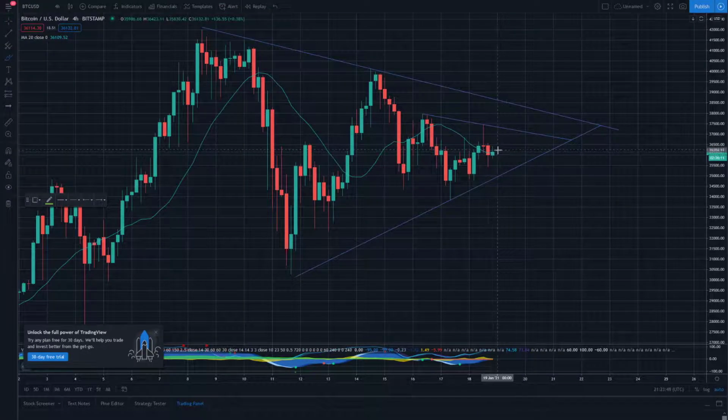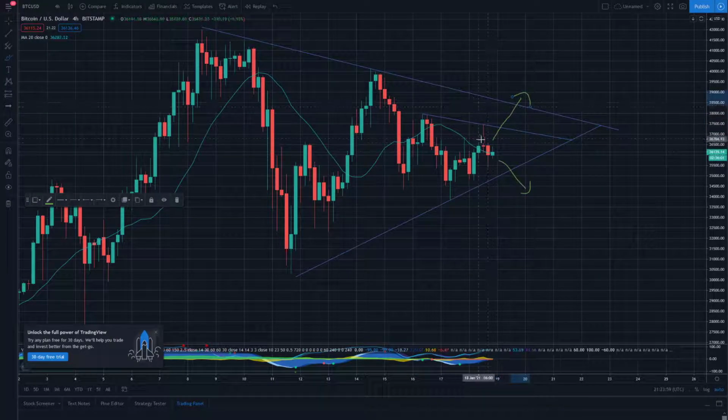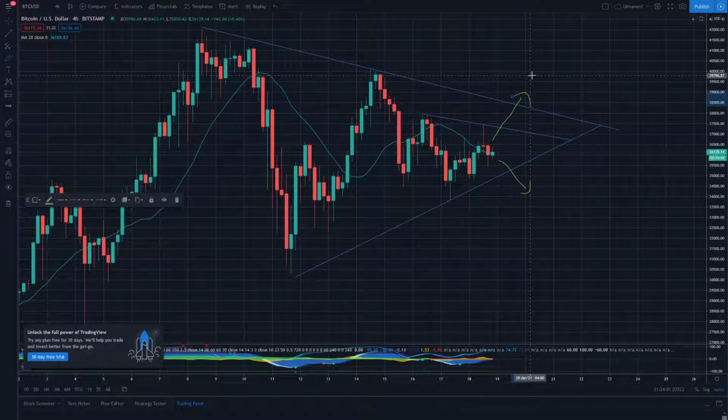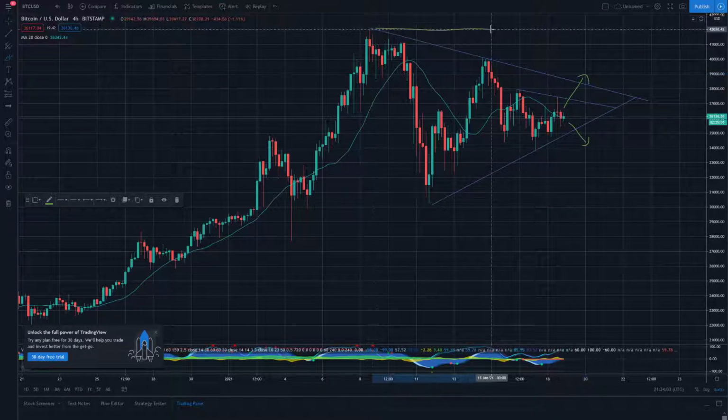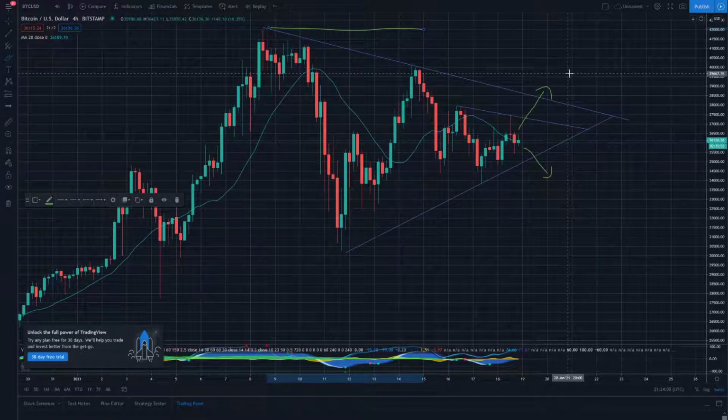So what do we check here? Well, first of all, we should check the next 24 hours and see whether we have a major breakdown into here or a major break up into there. If we break up into this triangle, we will probably test new all-time highs and even higher. So to the upside, it's always good.